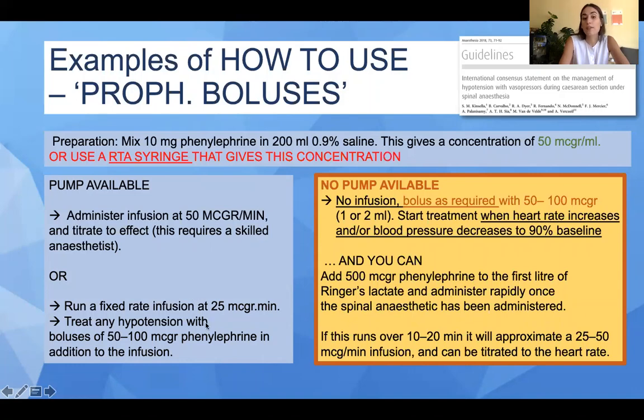What do we do if we do not have a pump available? Or in my case, because I am used to doing this and we have sufficient evidence, the bolus regimen is to not use an infusion and administer boluses as required, and the doses would be 50 to 100 micrograms. That again would be 1 to 2 milliliters. And what I do is to start immediately after spinal, but they also say that we could start treatment with heart rate increases or blood pressure decreases under 90% from baseline.